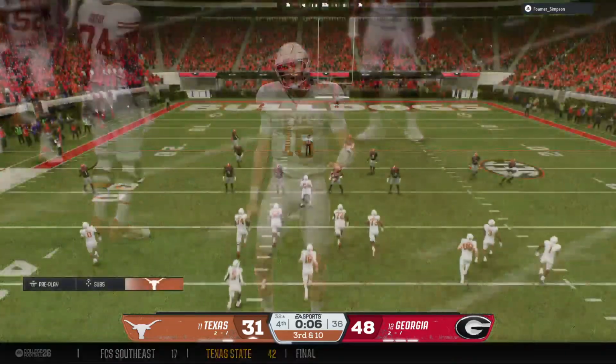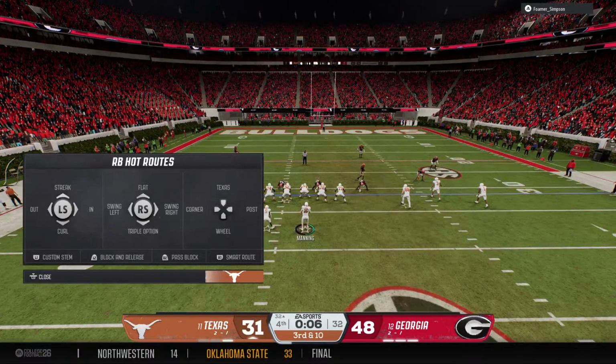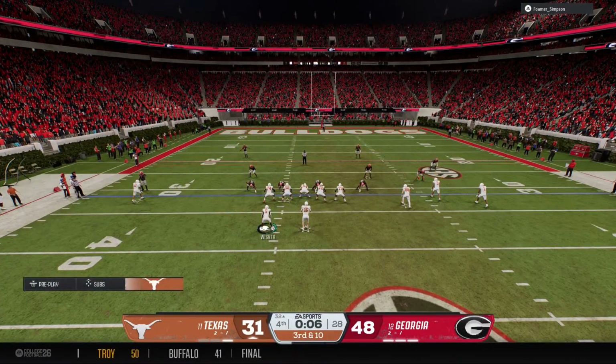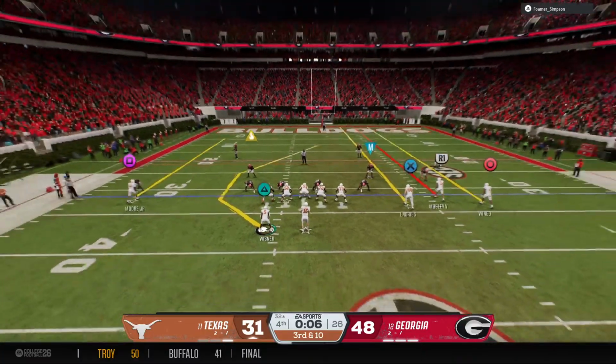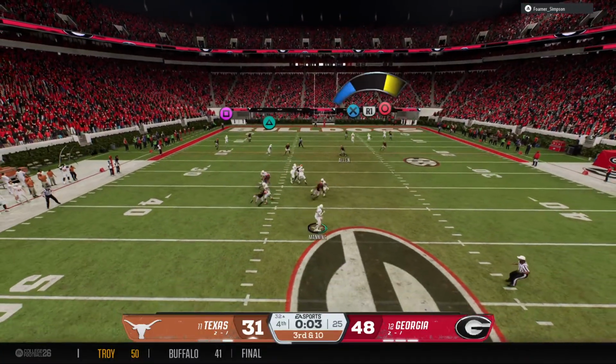Well, they take a shot down the field. It's another incompletion. It's really been that kind of story. This defense has made this guy earn it every single play. Really small windows to throw into. One touchdown pass. That's a little bit surprising. You thought maybe they'd have more in this game.